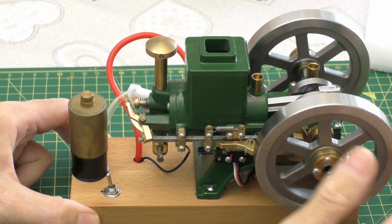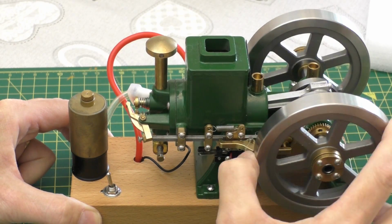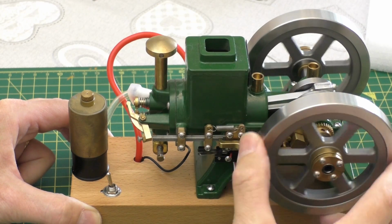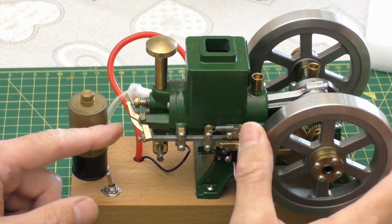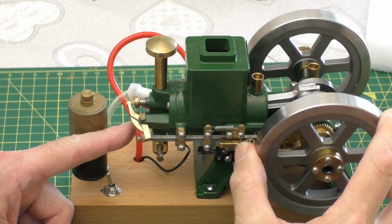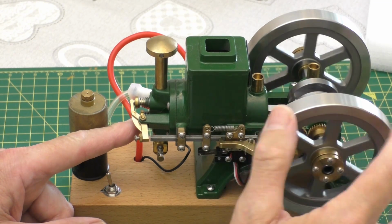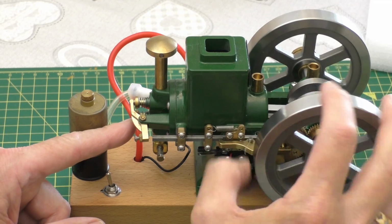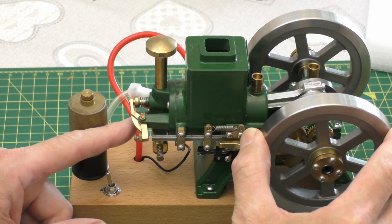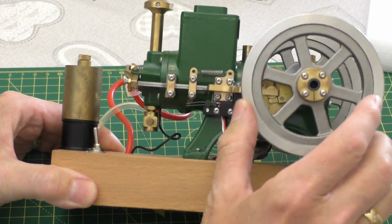So, as I remember, I think these are 4-stroke. And straight away, turning that is on a compression stroke. Definitely got compression, that is quite hard to turn. And if I depress the inlet manifold here, we should lose it and it should turn over. There we go, yeah, now it turns over. And then back up to the compression stroke. So yeah, we've got no problem there with compression.